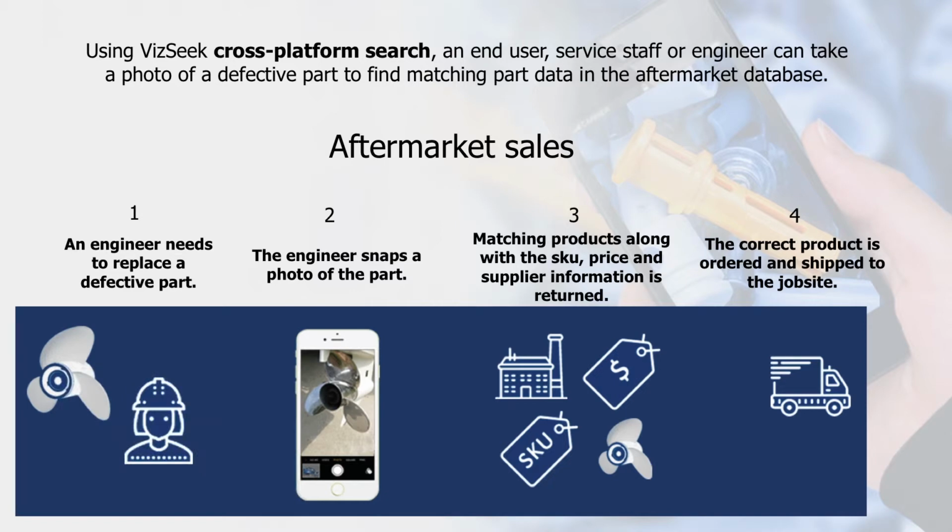And, by the way, they can use a text limiter, so they can say, here's a part, what is this thing? It looks like it's got a galvanized coating on it, so you type in the word galvanized on your smartphone, take a picture of it, and now it will limit the search to galvanized parts in that shape. Does that make sense? Everything we deal with as far as our searches has to do with geometry. That's what we're after. We're interested in the geometry of this part. Then the correct part is ordered and shipped out to the job site.